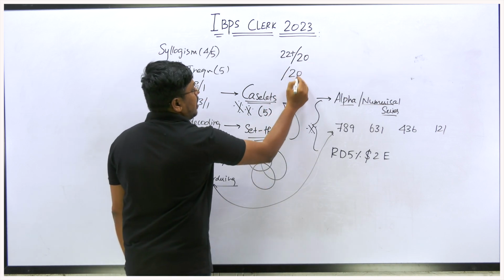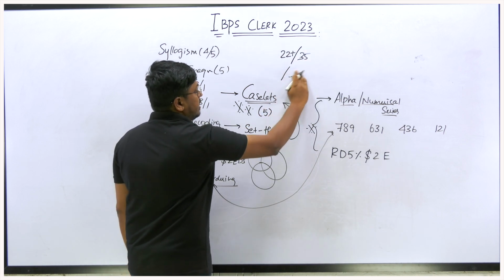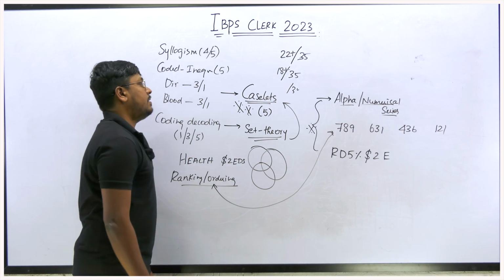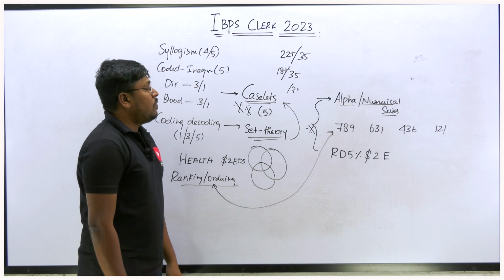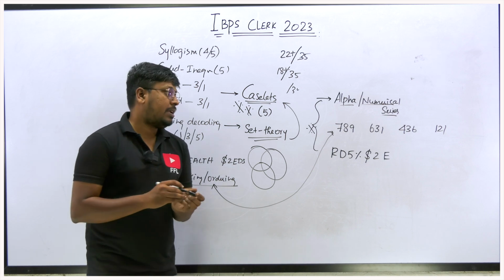So in aptitude, out of 20 minutes, out of 35 marks, 25 will be a good attempt. Similarly in aptitude, out of 35, 18 plus will be a good attempt. I don't know about the English section, that is based upon your skills, right? So you have to target 55 plus in the prelims exam out of 100. Surely you can clear it.